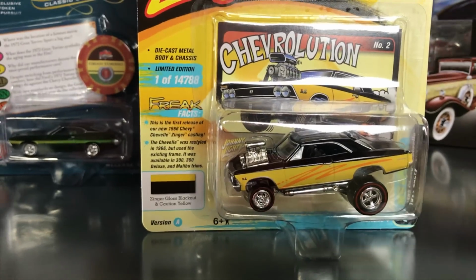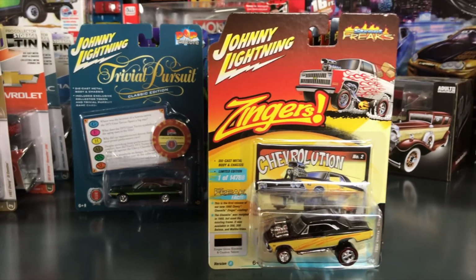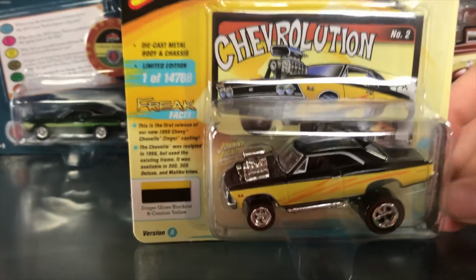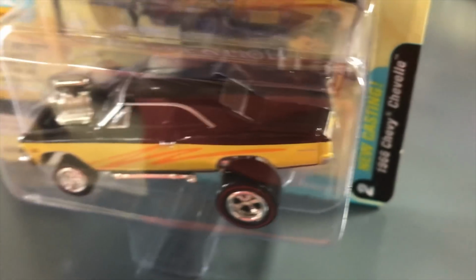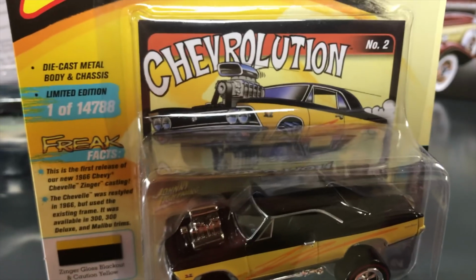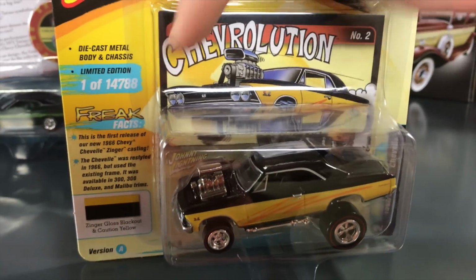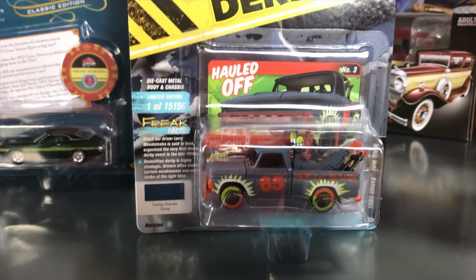Secondly, we have another zinger for you guys. This is also a new zinger that hasn't been done before, the 1966 Chevy Chevelle. Here it is in black. It's got yellow and orange graphics along the side of it. Again, red line tires on this one, that big blown engine. And the Chevrevolution collector card with it.